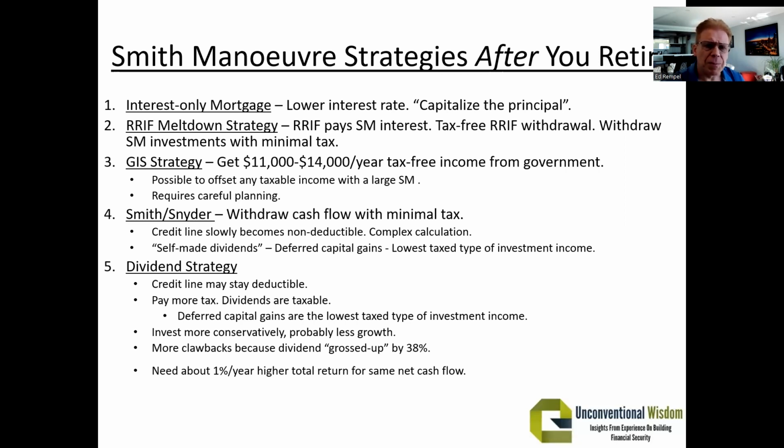Now, the Smith-Snyder is something that a number of advisors or mortgage brokers were doing 10, 15 years ago, where they have investments taking money out. Essentially, a Smith-Snyder strategy refers to doing the Smith maneuver, but having money coming out of the investments regularly. If you do this effectively, just taking a regular withdrawal, selling a bit of your investments each month and taking your income, you could pay very little tax on it.